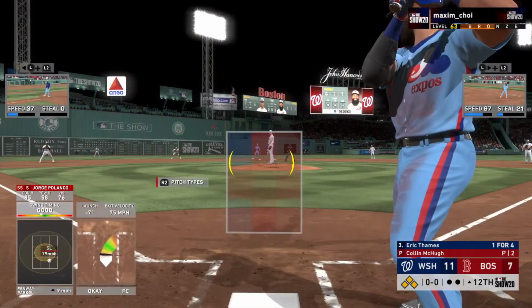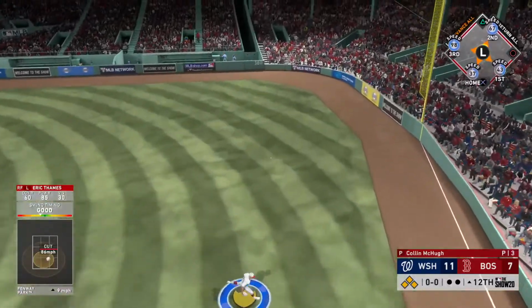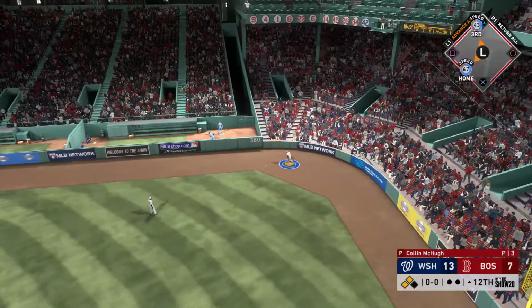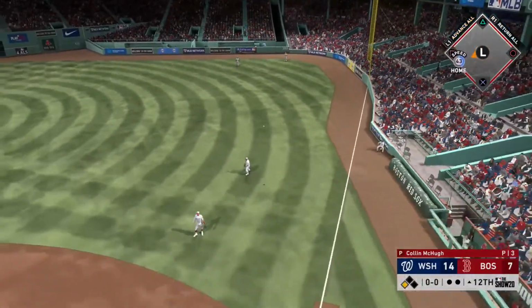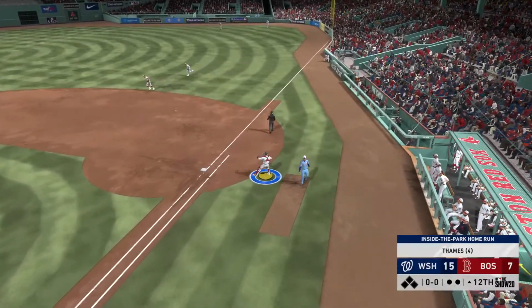Striding into the box, Eric Thames. He's 1 for 4 for the game. Line drive, right field, base hit. 1 run is scored. And a second run is across. Now 3 runs are in. Thames isn't stopping. Here he comes to the plate. He will score as they push their lead to 8 now.